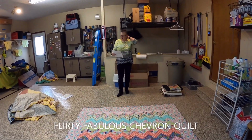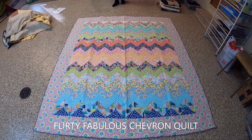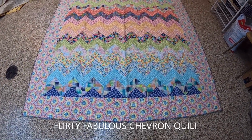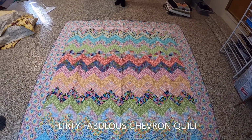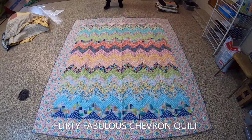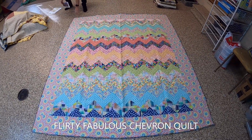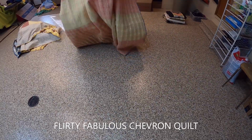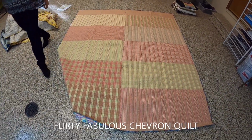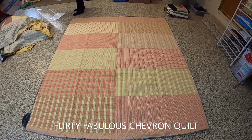Okay, this quilt is called Flirty Fabulous Chevron Quilt. It was also designed by Becky Cogan. She's a real good friend of Renee Naniman's and mine also. She does a lot of designing for Renee with Needle Love. And this is really a fun, pretty easy quilt to put together. And the back is just a whole bunch of pieces sewn together. I think it was just with the fabric, but it makes a cute back.